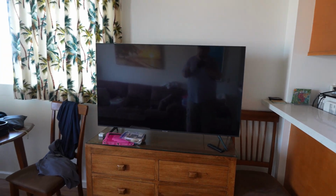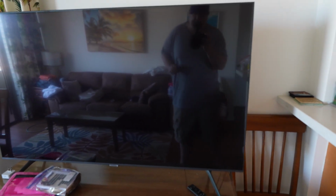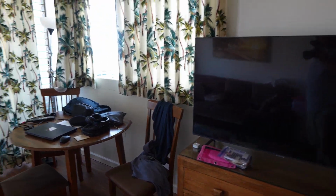There's a TV. The TV is supposed to have cable or satellite. It does not have either. You'll see it has the HDMI cord, and it's just hooked into two different spots of the TV. That's it. They said that they were going to fix that. They have not come back. We've been here almost 2 weeks now, and they have no intention of fixing it.